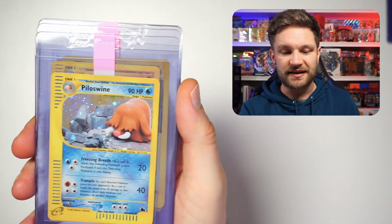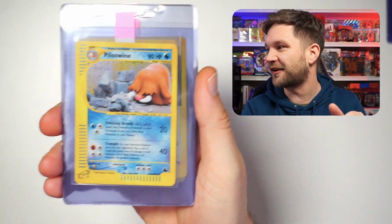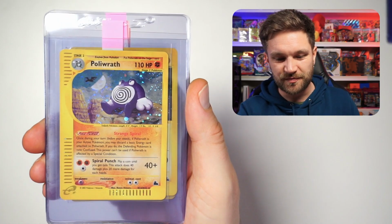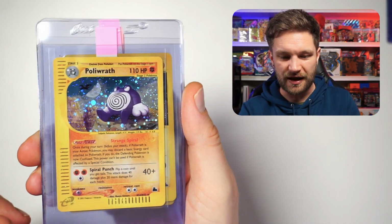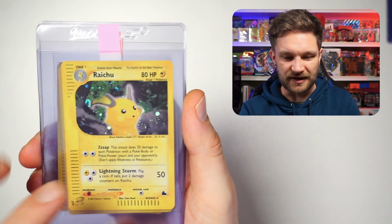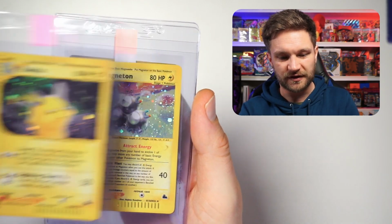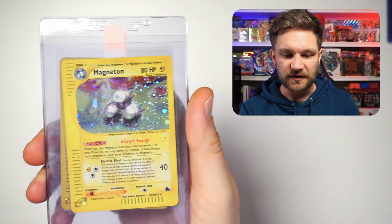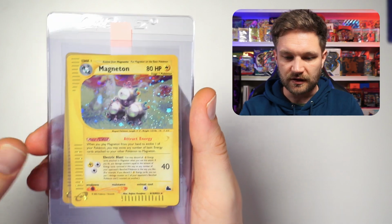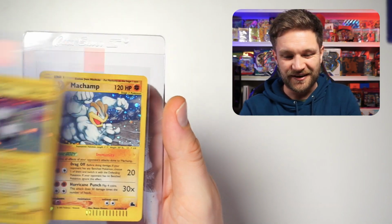How much better do these holographics pop than modern day holographics? Come on, how much better are these? Look at them. Look at them. If they just put this sort of effort in, we got another Poliwrath. We sent 2 of these. The Raichu, looks like a little clay doll, that one, doesn't it? Magneton, looking awesome with the purples. It just looks so good. I'm so excited for this.